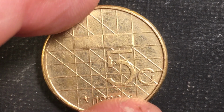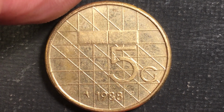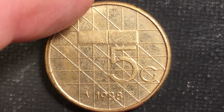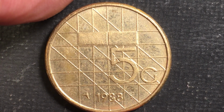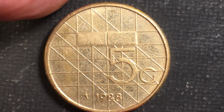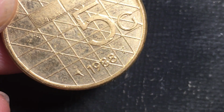And so in the early 80s they said, let's get rid of the 5 guilder notes, but they had so many of them that they kept using them. They stopped producing the 5 guilder notes in the early 80s, but it wasn't until 1988 that they went through their stock of them and moved to the coin. So this is the coin here, and it's a beautiful coin.